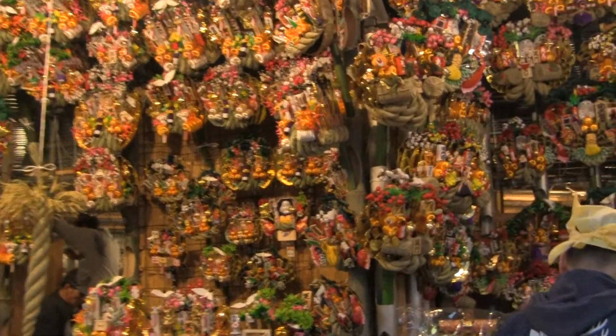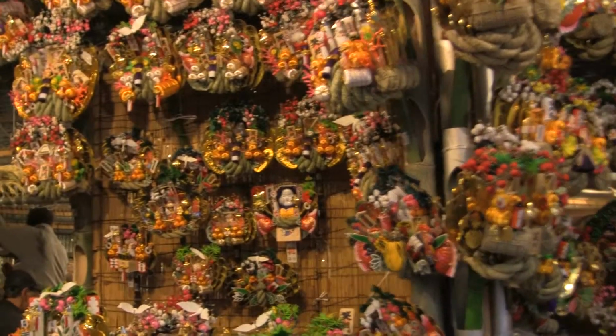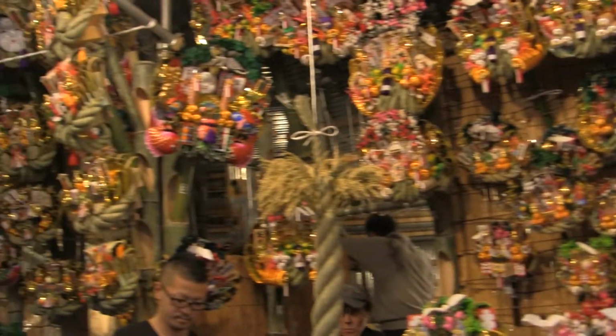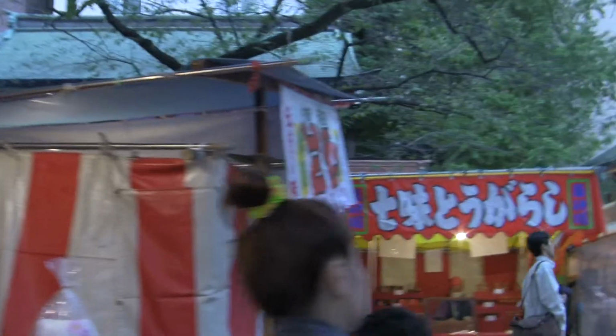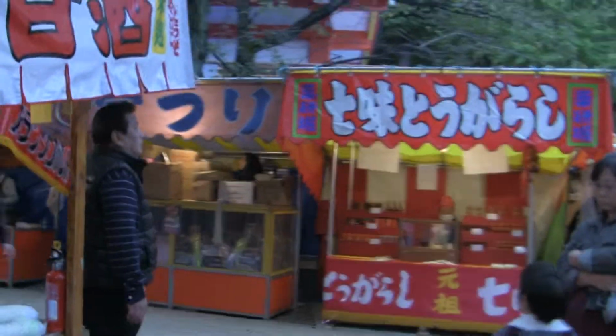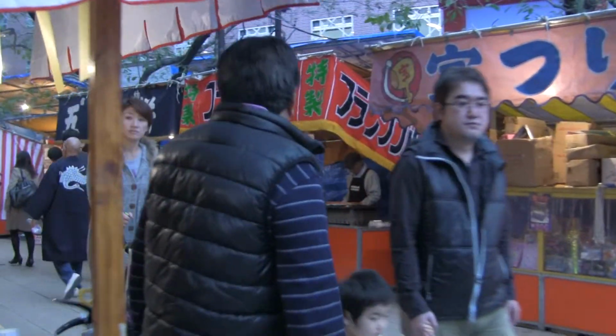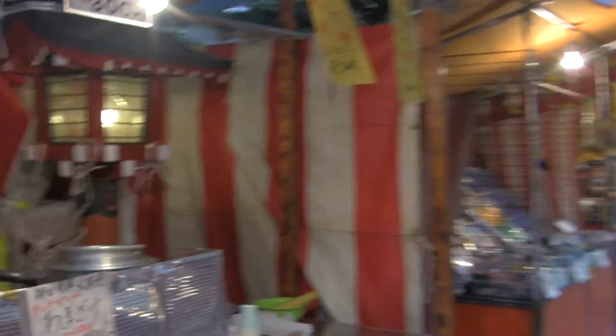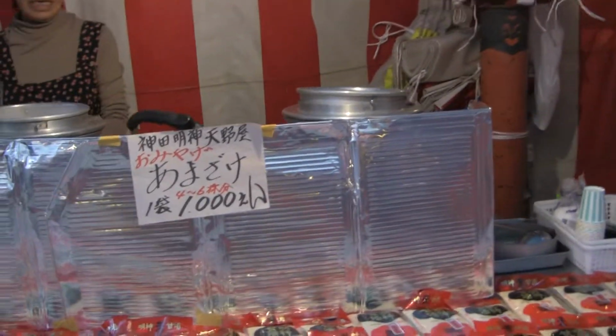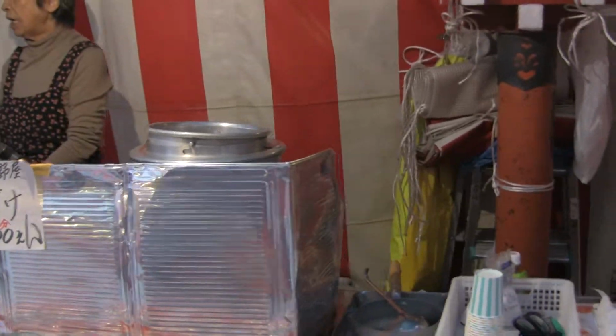Very popular, I don't know what you call them, tokens? I'm sure they're very expensive. I think it's a way of donating money actually to the temple itself. Kind of, you pay a lot for them and then that's what you get as a token payment. I'm not sure what that is.